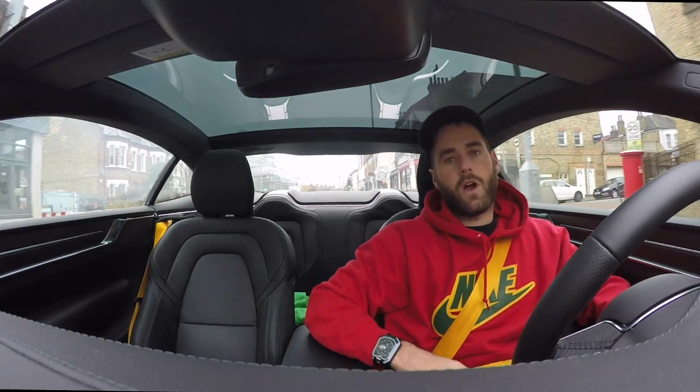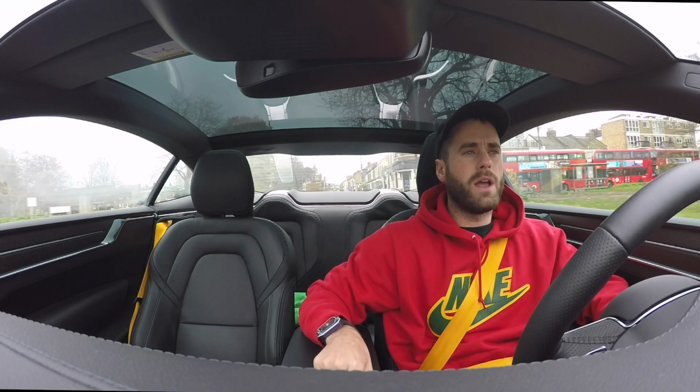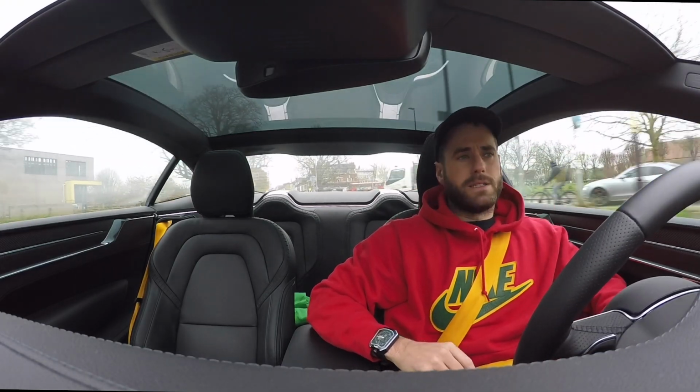You do have different driving modes then. You can swivel this little drive mode thing in the middle here, and you get all-wheel drive mode, which is, I guess, good if you're in somewhere snowy or icy, or it gets cold in the UK. You've got power mode, which is its most sporty and aggressive mode, which obviously the electric power gets used up very, very quickly. And you've got hybrid as well. I tend to just use it in hybrid. It's been in hybrid most of the time I've had it. And I think that's the best balance. The car will just choose when to give you electric and when not to.